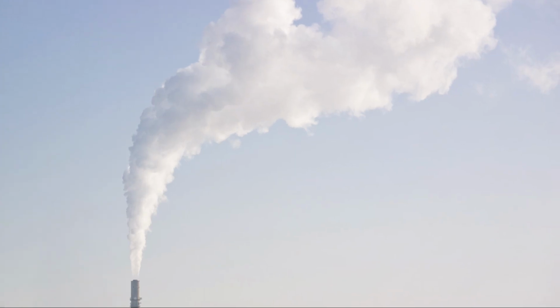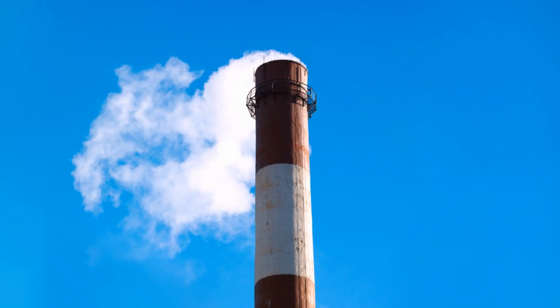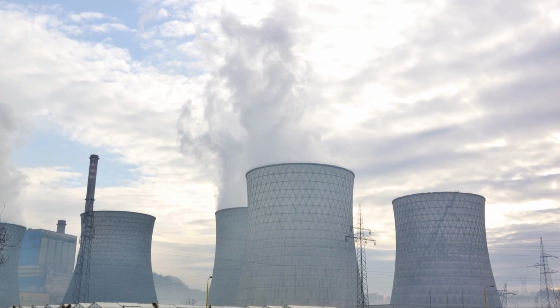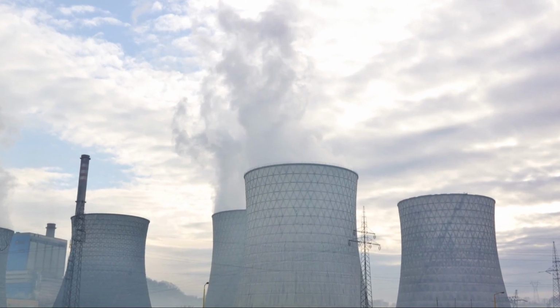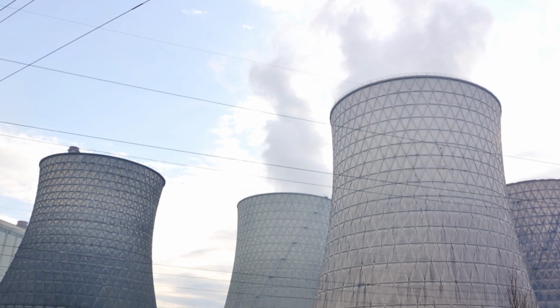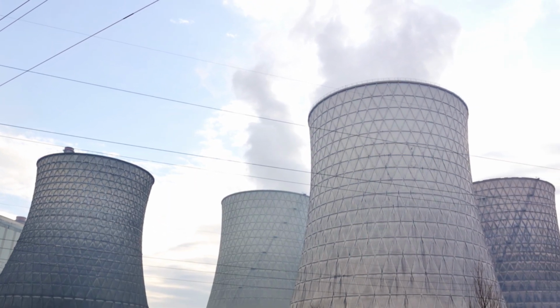For starters, coal mining can be a dangerous job, with workers exposed to a variety of risks. Moreover, burning coal releases large amounts of carbon dioxide into the atmosphere, contributing to climate change. It also produces other pollutants that can harm air quality and public health. Despite these drawbacks, coal remains a key player in the global energy mix.